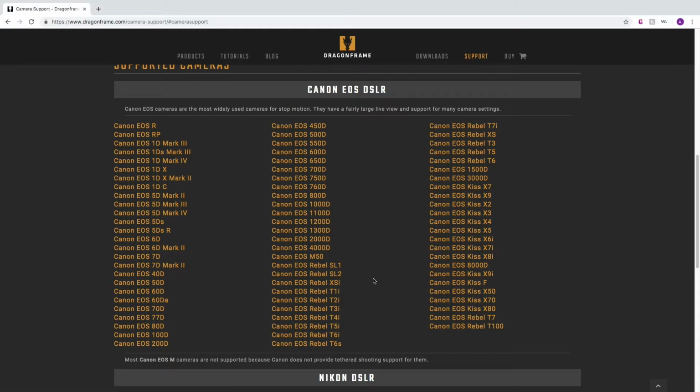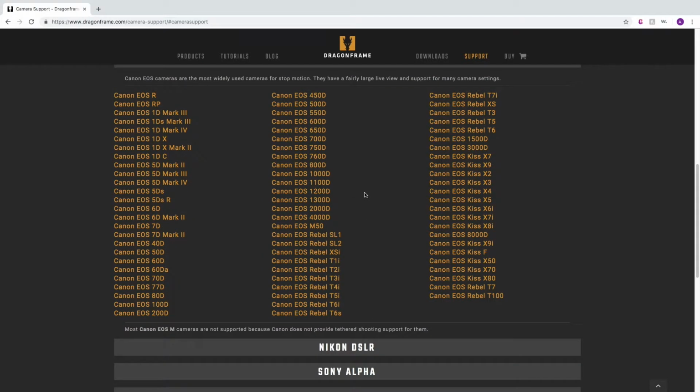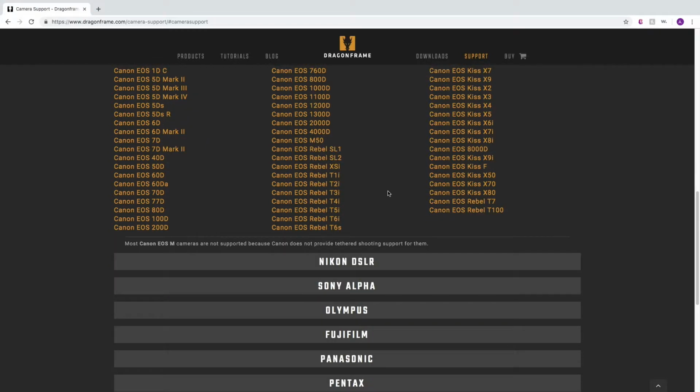If you have a camera that is not supported, that just means that you can't have your camera on and connect it up to the program and manipulate your camera via the program. You'll have to just get a different camera or shoot somehow on your own with the camera, and then maybe you can import the images into Dragonframe. Like I said, you can go on eBay. You can get some of these cameras for as cheap as like $60. They may or may not come with lenses, but $60 is not bad.